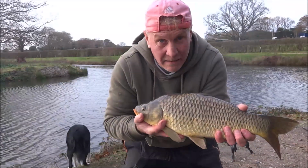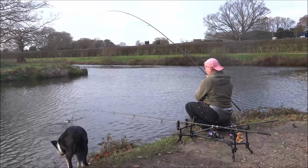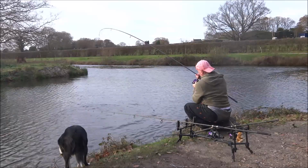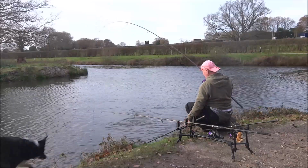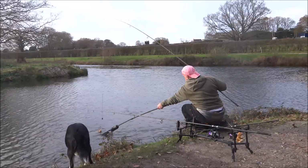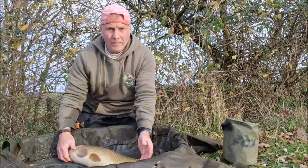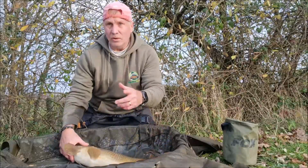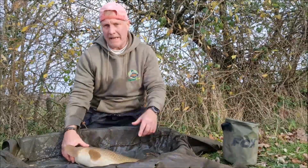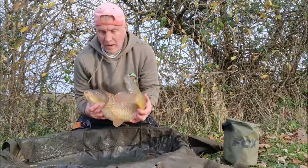Pesky little common number 7, get him back quick because I've got another one on the middle rod. Well, that was absolutely balmy. I just caught that small little common and got him in the unhooking mat, and I thought I'll just put the single hook bait back out on its own, and I cast it and I actually cast it spot on, and within a minute it went. I couldn't believe it when I heard it go.